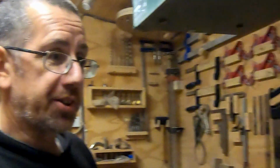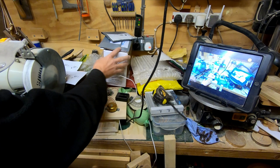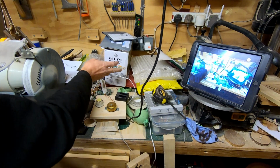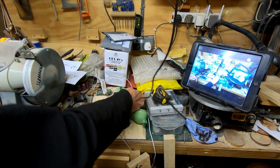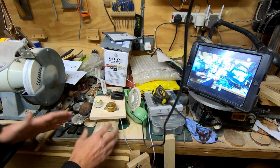I've got another project on the go here, which I'll just spin the camera around so you can see the state of the bench here. Under here is the project I've been working on. You'll see I've got a dial phone here which I bought off eBay. It's literally brand new, never been used. It was only ever taken out for a prop, and I'm butchering the piece, taking out all the parts that I want, and I'm making a wall phone.